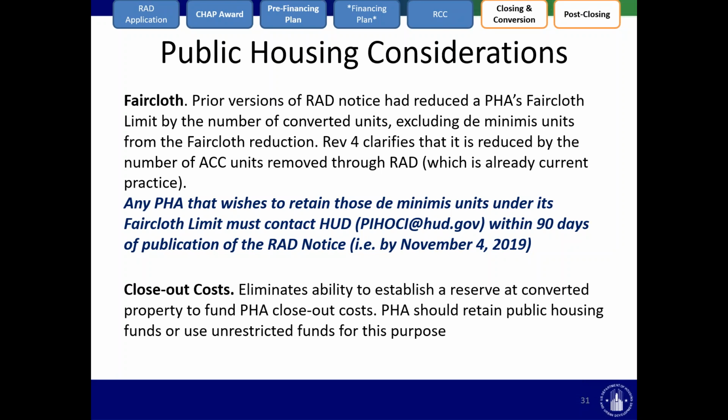So revision 4 is more precise in the language than our practice, but to be fair, if there are any PHAs that wish to retain under their fair cloth those de minimis units that we had previously removed, so any conversions that have happened to date, the PHA must contact HUD within 90 days of publication of the RAD notice, so by November 4th, 2019, if it wishes to keep those units under its fair cloth cap.